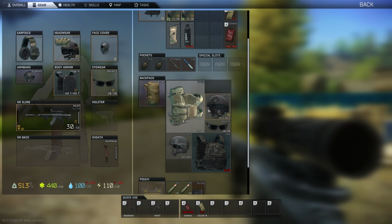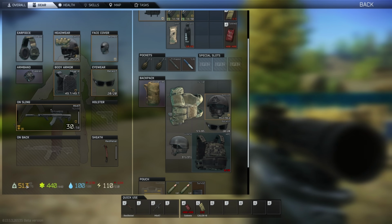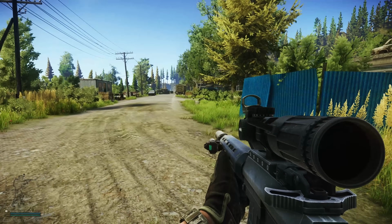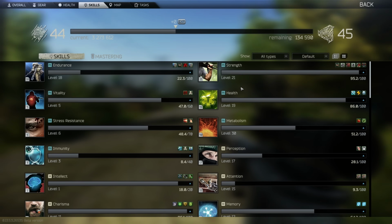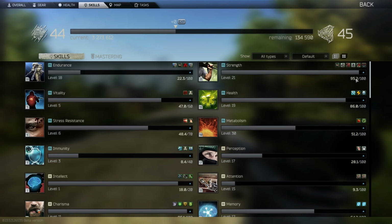All right, so as you can see, I've brought some stuff in. We are overweight, sitting at 51 kilograms. This is usually about the normal amount of overweight that I am on a typical raid. So we can still move, we can still run, we can still walk, all that good stuff. So before we pop the stims, let's go ahead and take a look. Our strength is level 21 and we are sitting at 95.2.